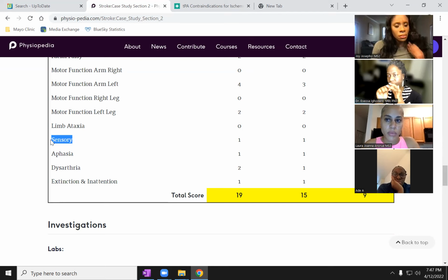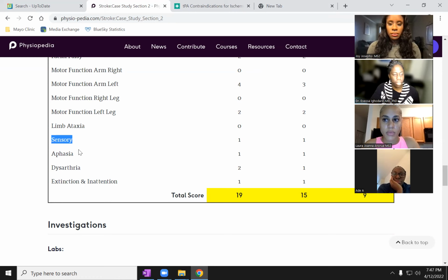Sensory, noxious stimuli, push on their nail bed. Technically, I think it's supposed to be a sharp sensation. And all the extremities, see if they can feel it. It's going to be very gross sensory loss. Not like, oh, well, I do feel it or I don't. It's going to be like, oh, I can't feel it versus I feel it.